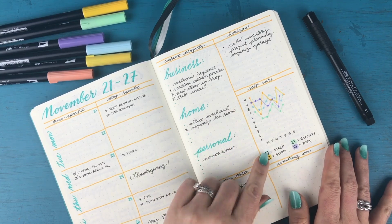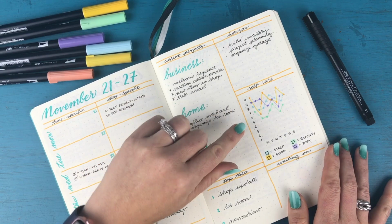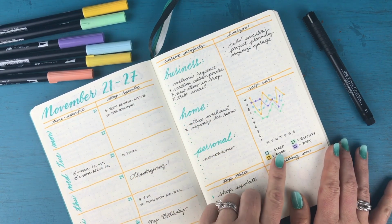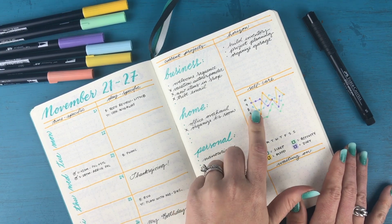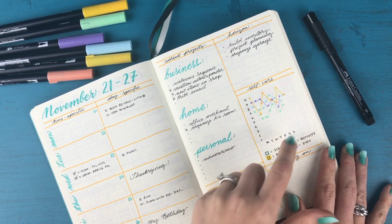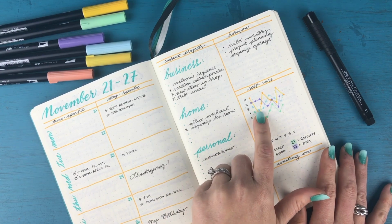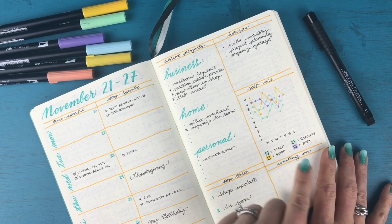So what you'll notice here is that I have a scale of 1 to 10 on the left-hand side. And what I like to do is my sleep, I actually track in hours. So that sleep line is the actual number of hours that I slept. So I slept 8 hours, 7 hours, 7 hours, 8 hours, 9 hours, 8 hours, 7 hours, 8 hours.